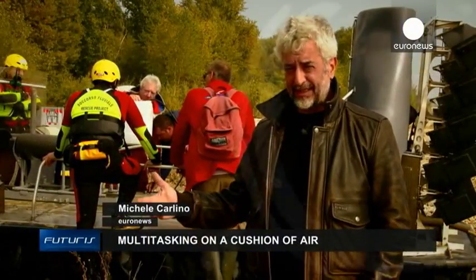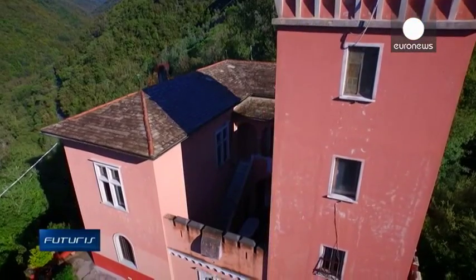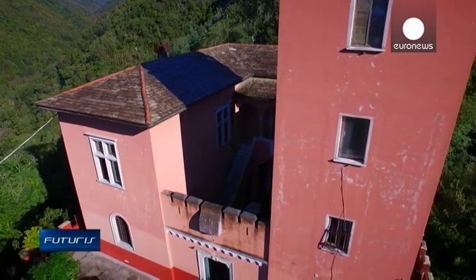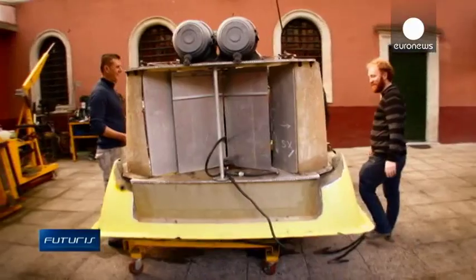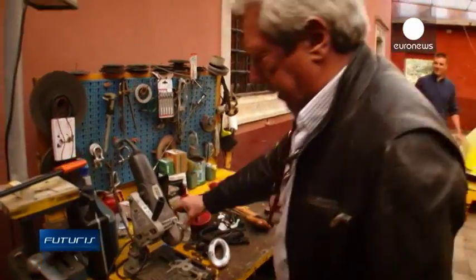So, where did the idea of creating a new generation of hovercraft come from? It all began at a castle in Italy's Liguria region, which served as the base for the research. Here, naval engineers and other experts looked into many possible innovations to the craft's original design.